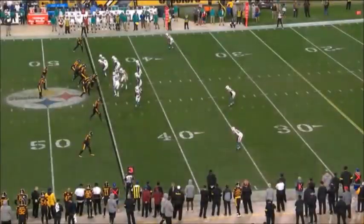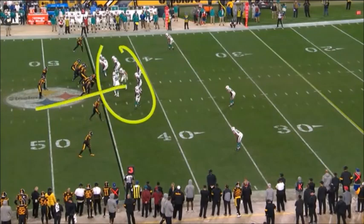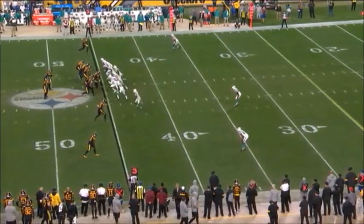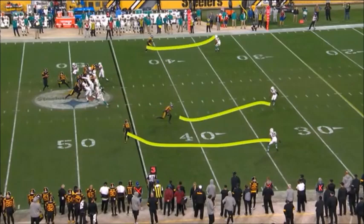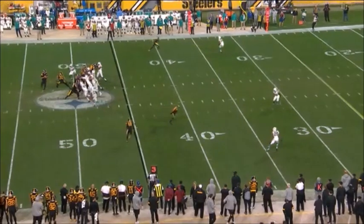I disagree completely with this defensive call. It's 3rd and a mile. The Dolphins are going to bring an all-out blitz, and we have man-to-man coverage on the back end. And with that, let's watch number 25, Xavier Howard. He's got this guy. He's got him. He has him. It is a blown coverage inside.